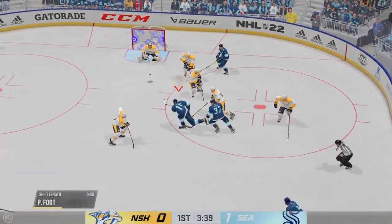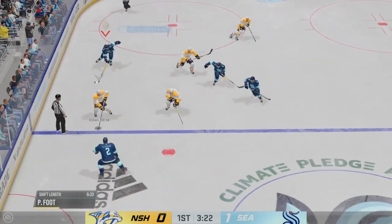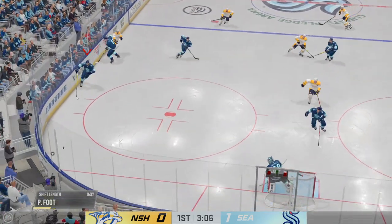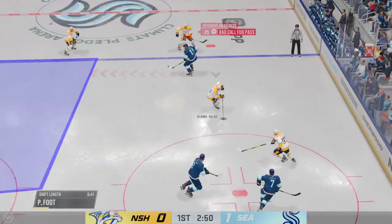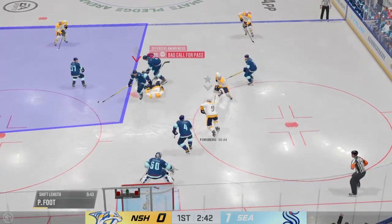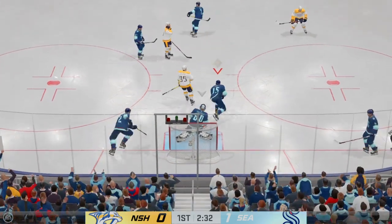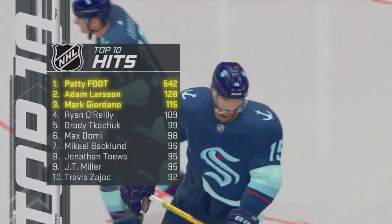Back underway and they take possession here. And he denied that opportunity. Oh, almost gets rocked. Yep. Yep. No. Yep. Yep. Who is that? Yep. Get away from my tendy. Drieger, you suck. Sorry, I want to say that.